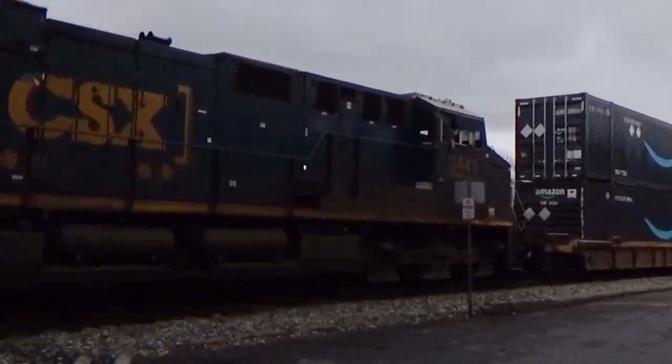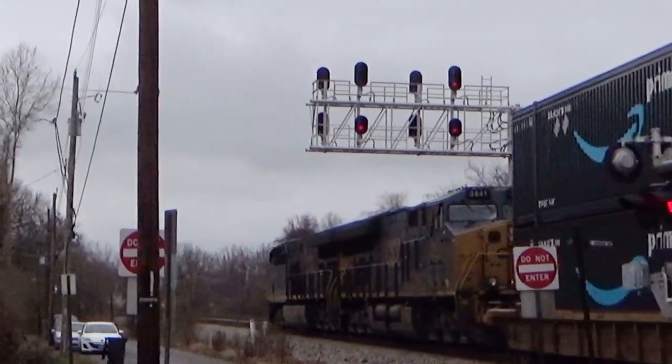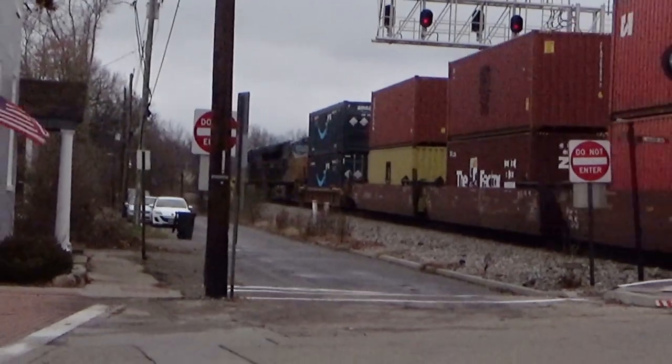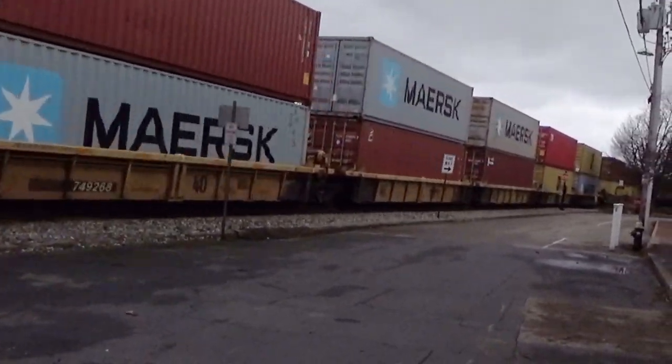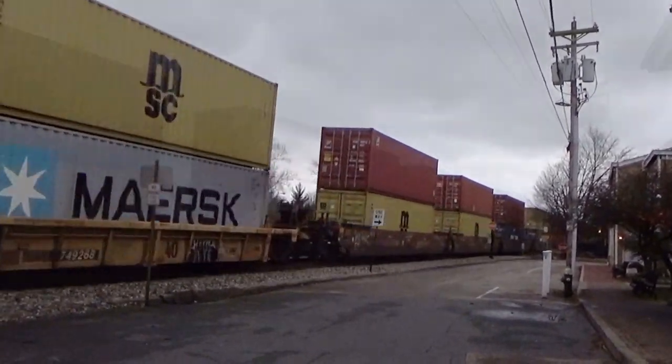Now this is 142, bound for North Baltimore Yard, around the Intermodal Terminal in North Baltimore, Ohio. We would just eat at the restaurant next to the tracks here at Glendale.